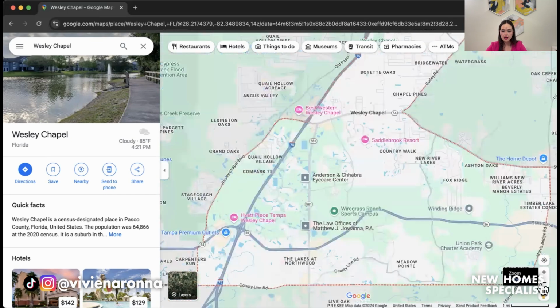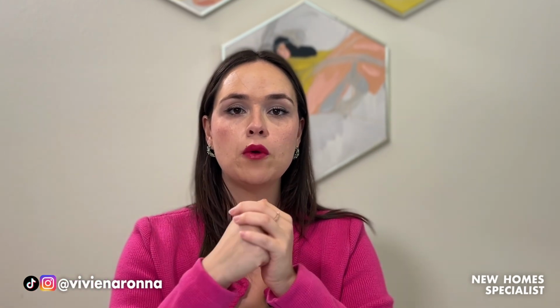So Wesley Chapel has a nice mix of older homes, probably 20, 30, 40 years ago. But then you also have brand new construction developments. And so it's a nice mix of a suburban feel, but you're still close enough to the city of Tampa or Orlando, as well as the beaches and outdoor activities that Florida has to offer.